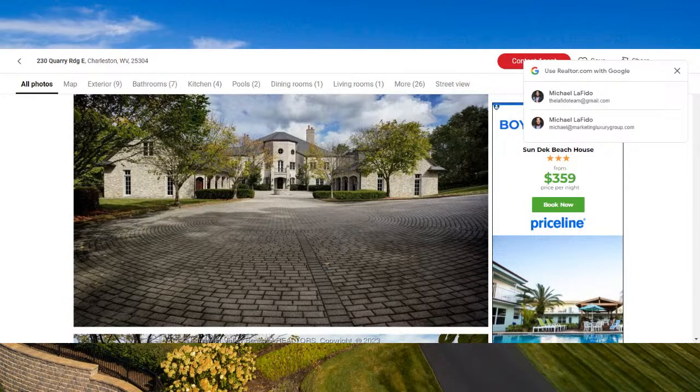Okay. So right here, we got the main picture. Again, I'm a big believer, just so you know, Josh, and just so everybody knows that's watching, people have the attention span of a goldfish today.